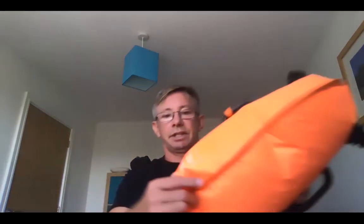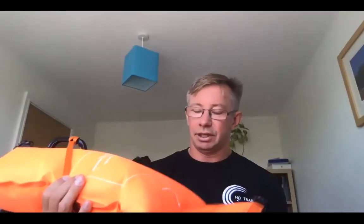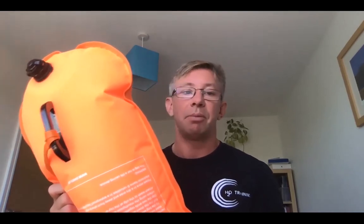So this is a pull buoy, and we can use this. It's really, really useful for a number of reasons. It keeps us really visible in the water. So if we're out swimming, and we'll go with friends when we're in the water, but it makes us really obvious and really easy to see. Orange is not a very natural color, so it tends to stick out quite well in the water.